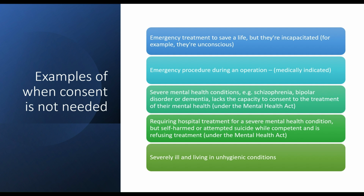If the person lacks capacity to consent to the treatment of their mental health under the Mental Health Act, in these cases, treatment for unrelated physical conditions still requires consent, which the patient may be able to provide despite their mental health condition. The Mental Health Act of 1983 is the main piece of legislation that covers the assessment, treatment, and rights of people with a mental health disorder.